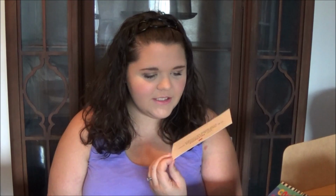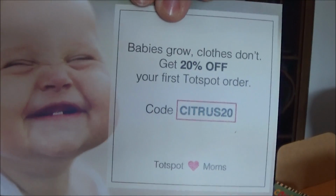I'm sure that they check everything over really well and ensure the quality is there and that there are no holes or anything, but I don't know. I'd prefer to pick it out myself in person or whatever. So I doubt I'll use this. I will check out the app, but you guys, like I said, are more than welcome to get your 20% off using that.